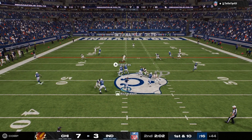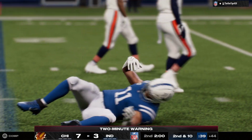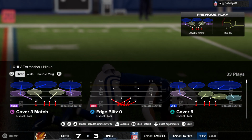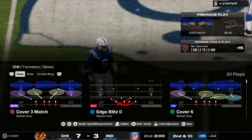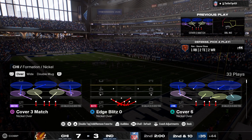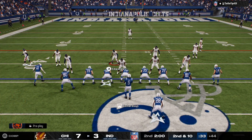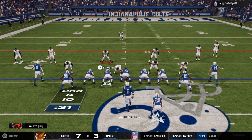On 1st down, it's Richardson. He had it for a moment, but a great defensive play to jar it loose. Incomplete. Couldn't connect on 1st. It's 2nd down.